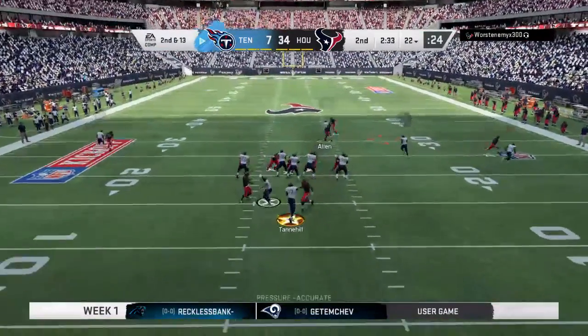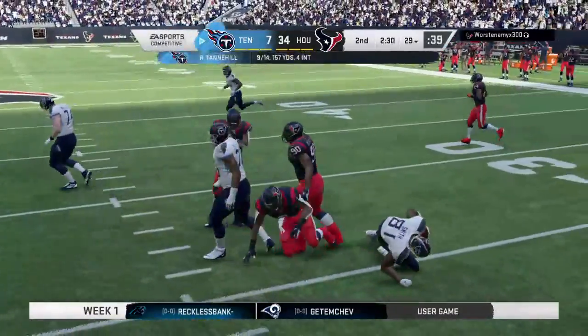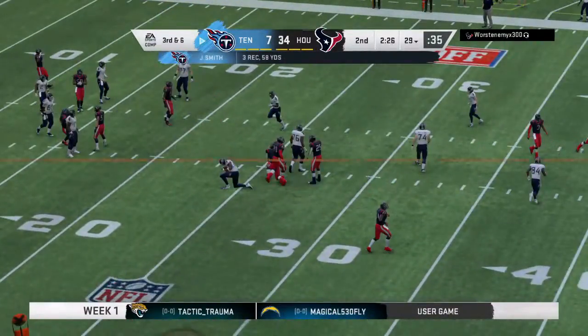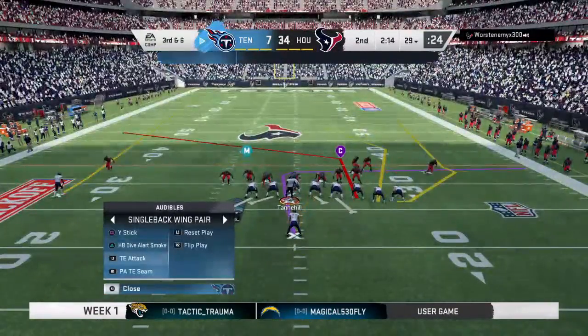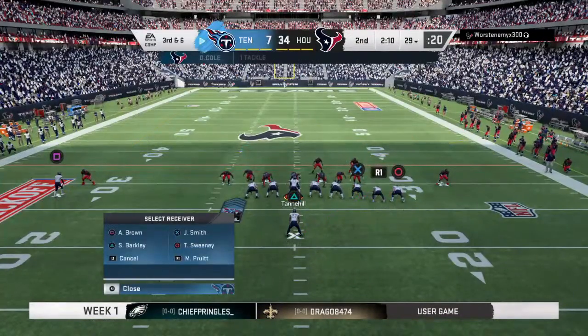Will they make up for it? Second and 13. Tannehill. The reception good for 7. It's third down. They don't need to run another play here before the 2-minute warning. Let's see if they do it anyway.